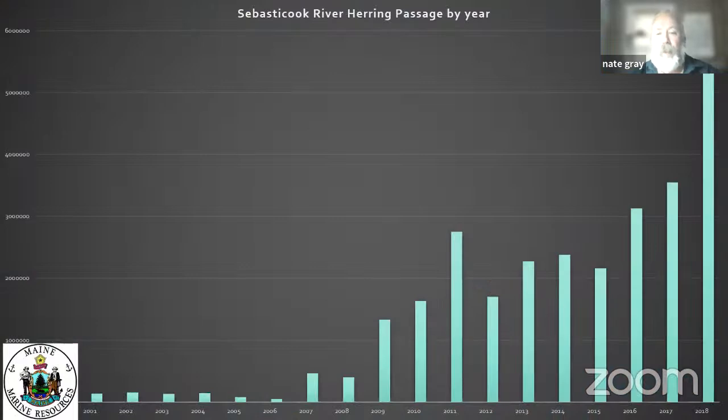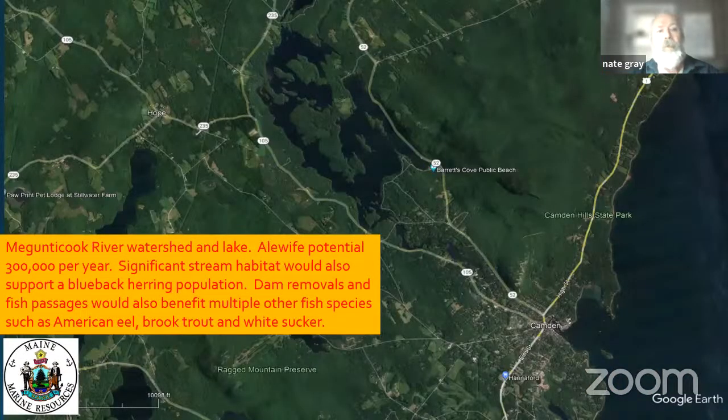Those are the responses from the Sebasticook. The rest of it, this is you. This is the Megunticook River Watershed and Lake. Based on the surface acreage of about 1,220 surface acres, you're looking at an annual return of just 100,000 alewife, plus significant stream habitat for blueback herring and multiple other species, you know, benefits across the board. It's really remarkable. And again, I appreciate you guys inviting me to speak.